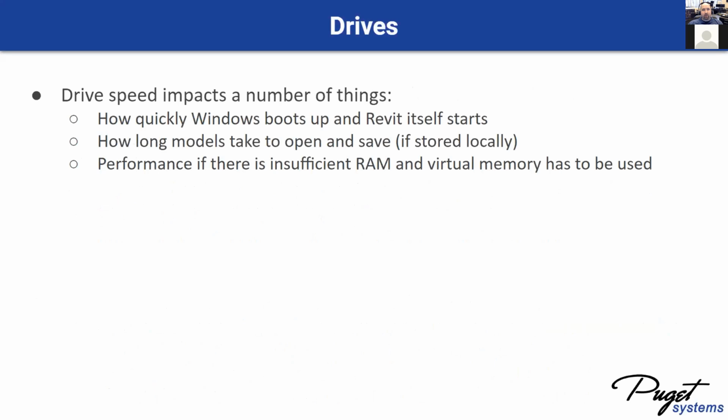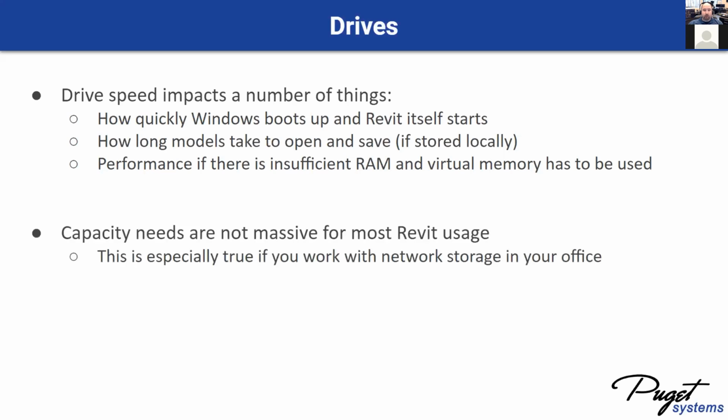And how drives are going to impact Revit and other usage, it's going to impact how quickly Windows boots up, how fast Revit and other programs start up, how long it takes to open or save a model if you're storing locally on the drive. And again, back to the RAM, if you ever did hit a situation where you run out of memory and Windows has to start paging things to the drive, an SSD is far, far better for that. It gets way slower than RAM still, but for virtual memory, an SSD is going to be tremendously better than a hard drive if you get in that situation, which of course you want to avoid if possible.